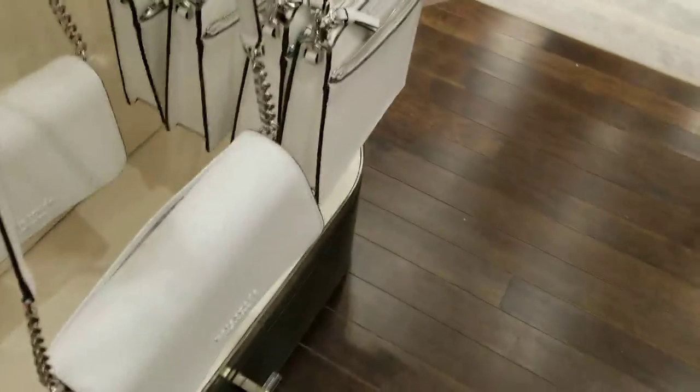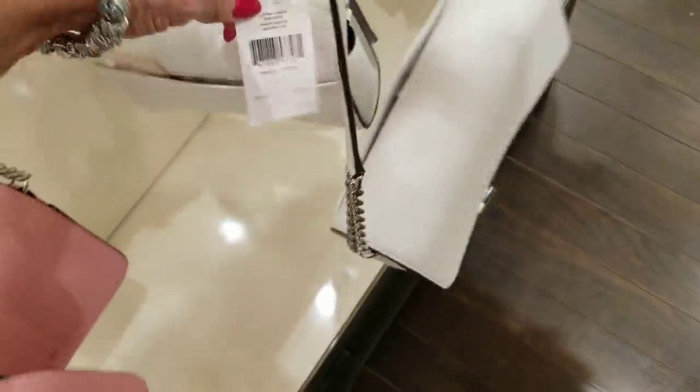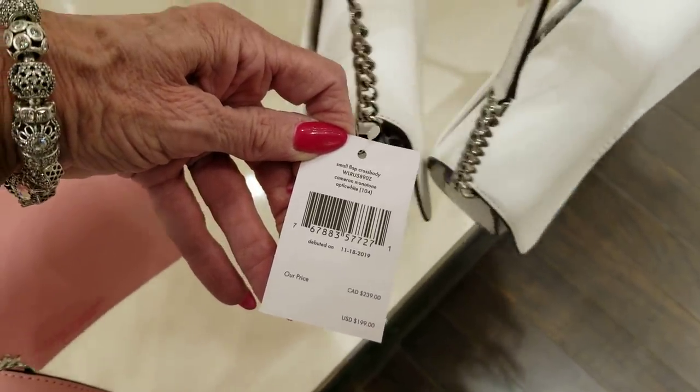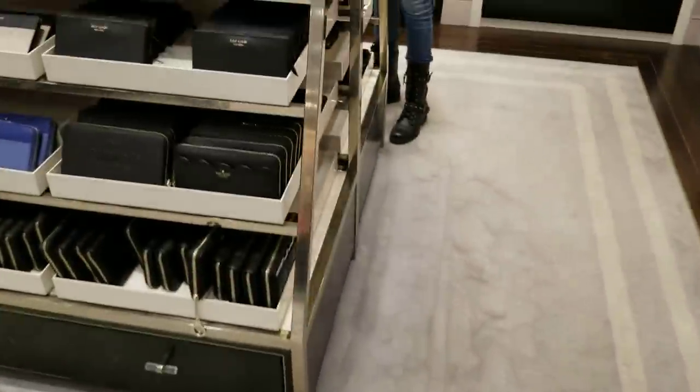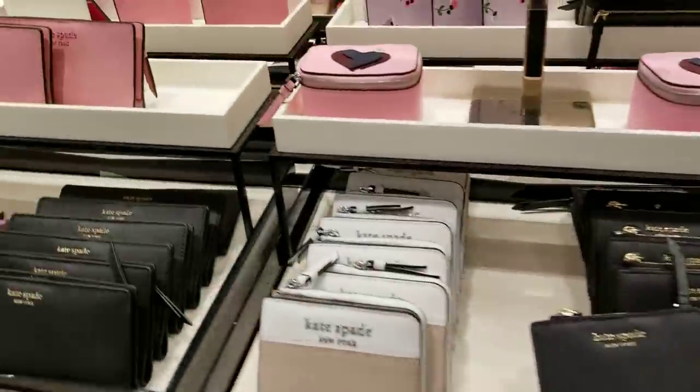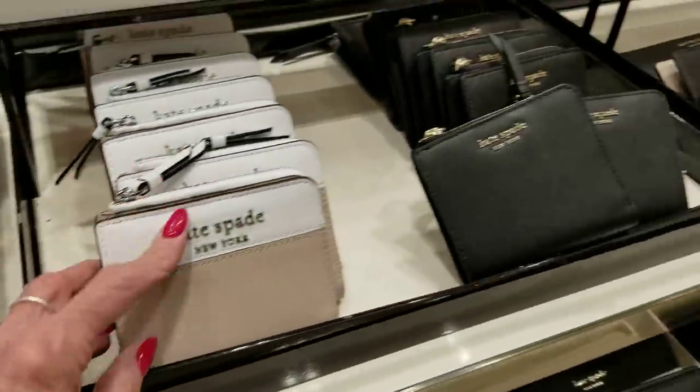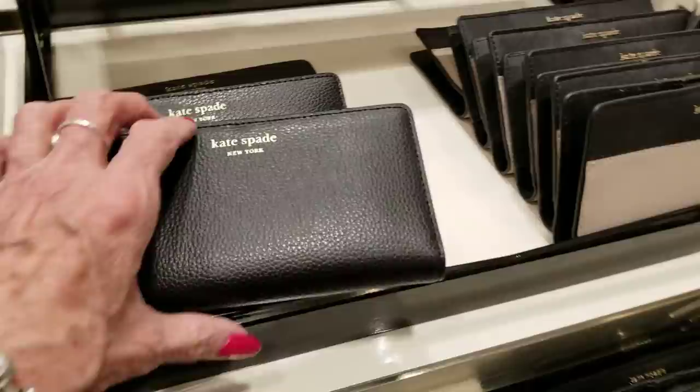And this bag here, they have that one in white also. And this bag here is, that one is $199 and it's a small flap crossbody. And that's the optic white that color. And all the wallets are 60 plus 20% off. You can always find a wallet at Kate Spade to match your bag.